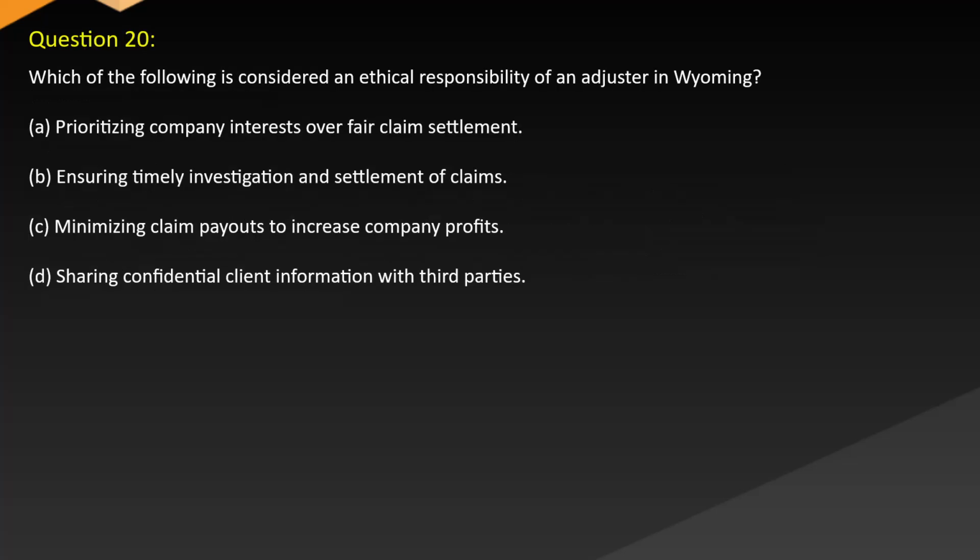Question 20. Which of the following is considered an ethical responsibility of an adjuster in Wyoming? A. Prioritizing company interests over fair claims settlement. B. Ensuring timely investigation and settlement of claims. C. Minimizing claim payouts to increase company profits. D. Sharing confidential client information with third parties.